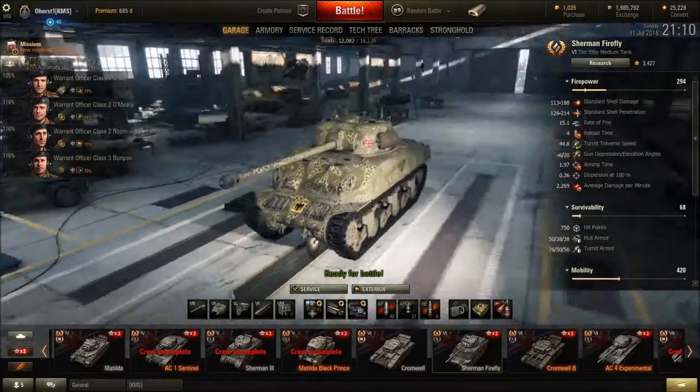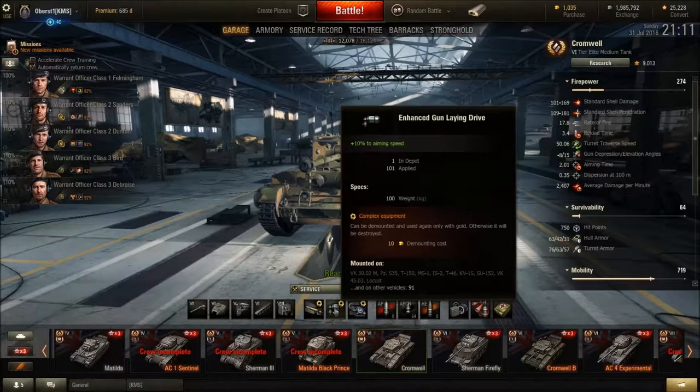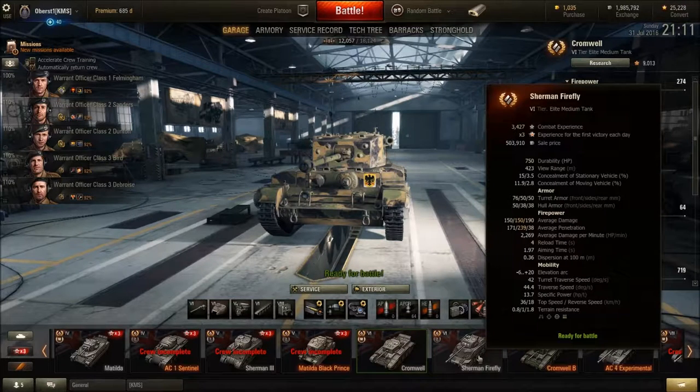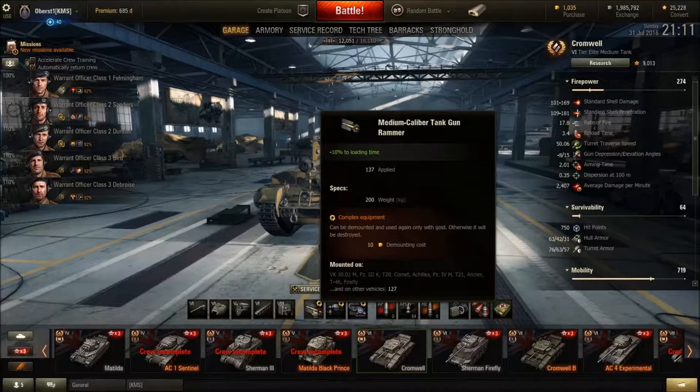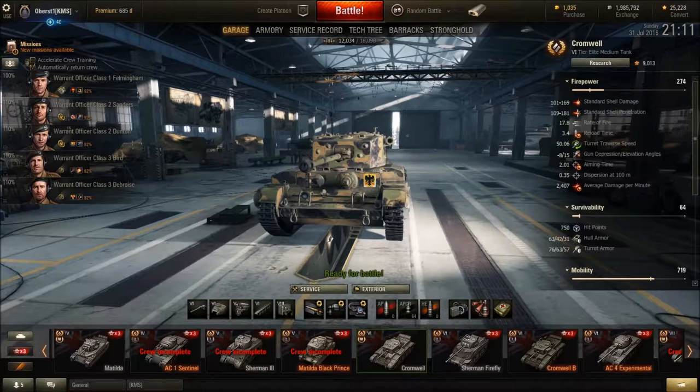Now, in a way, for this particular tank, maybe I'd be better off with the enhanced gun laying drive instead, since most of the time I'm stopped when I'm shooting with the Firefly. The Firefly is one of those mediums that really should be played more like a tank destroyer. But be that as it may, I like the vertical stabilizer, because while it doesn't say it, it actually works like a gun laying drive as well, so it's definitely the better thing to have of the two items. But you can't get it on this tank, so use the enhanced gun laying drive.